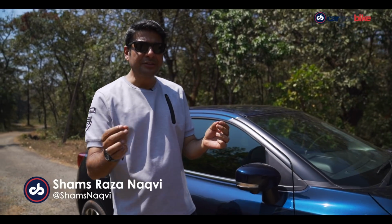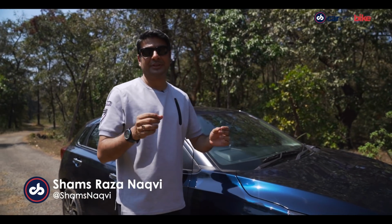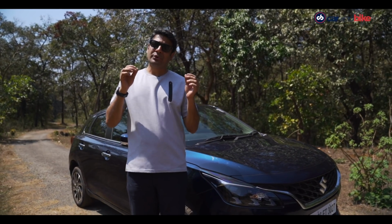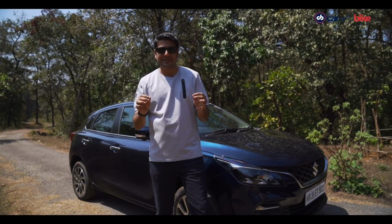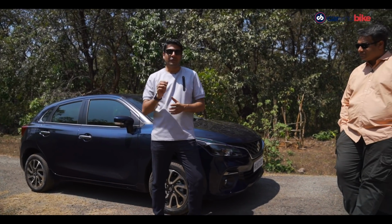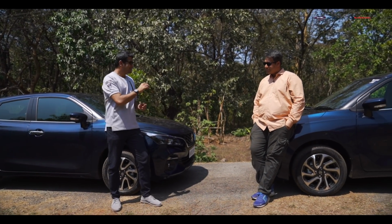More than 6 years after the Maruti Suzuki Baleno was first launched in India, it's back in what the company says is its bold new avatar. The car gets a lot more tech than before, many more features than before, some of which we still haven't seen in any other car from the brand, or for that matter, any other car in the segment.